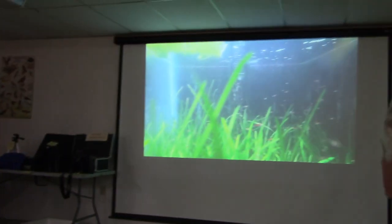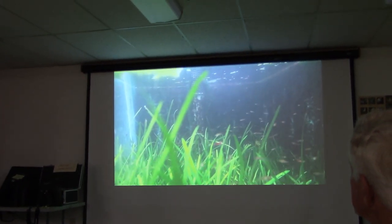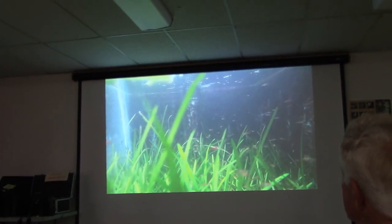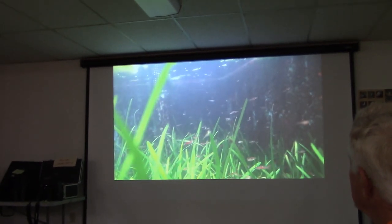I play with antlers, too, for fun. I don't know if you're familiar with the red-chested antlers. They get nice and red. There's a cherry shrimp in there. So I play with stuff like that and grow plants at the same time, because cichlids will tend to tear up all the plants.